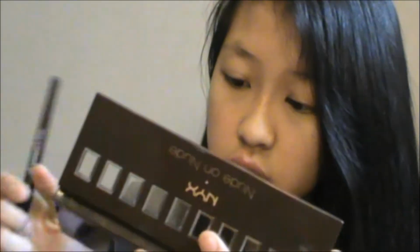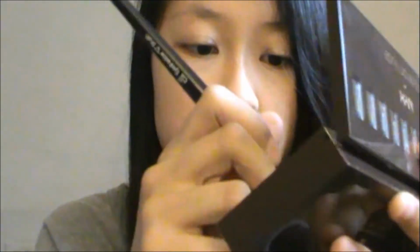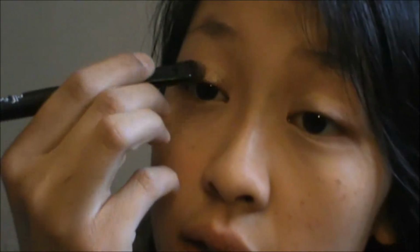Okay, so I got that, and I'm gonna be using my NYX Nude on Nude palette. Hurry up. I'm gonna take this eyeshadow brush, and I'm gonna use a light color that looks kind of like All That Glitters, but not really. Okay, is this even? I can't even tell. Okay, this is gonna look really bad in real life.